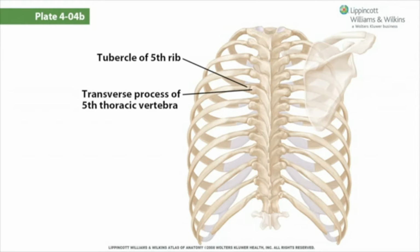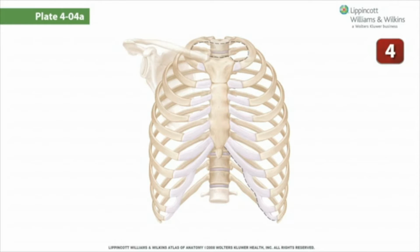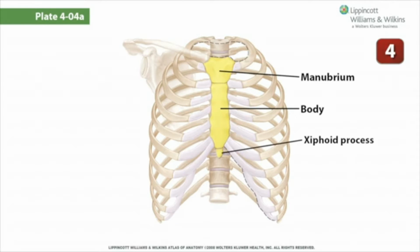For example, the tubercle of rib 5, which is a typical rib, articulates with the transverse process of the 5th thoracic vertebra. The head of a typical rib articulates with the body of the vertebra at the same level as the rib and the body of the vertebra that is one level below the rib. For instance, the head of typical rib number 7 forms a synovial joint with the bodies of thoracic vertebra 7 and 6. The 3 segments of the sternum are, from superior to inferior, the manubrium, the body, and the xiphoid process.